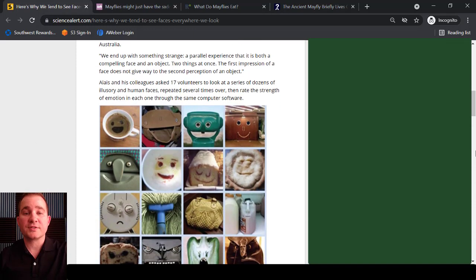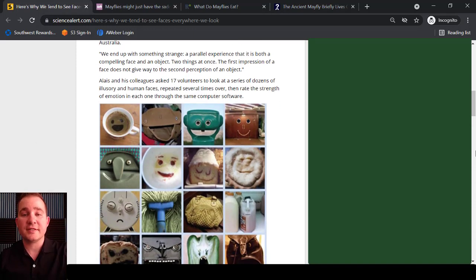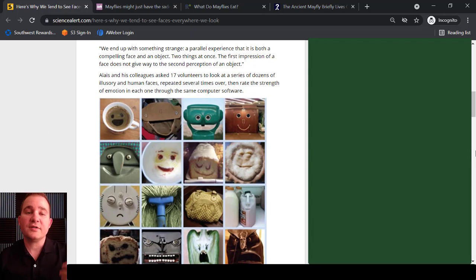We end up with something strange, a parallel experience that is both a compelling face and also an object, two things at once. The first impression of a face does not give way to the second perception of an object. And I don't know about you, but once I see a face in something, like they're showing in this example in this article, like on these clocks or a bag or in your coffee, I can't unsee it. I'm always looking at that face, even though I know it's just a coffee or a clock or whatever. I can't unsee that face. I'm always looking at it as a face from that point on.